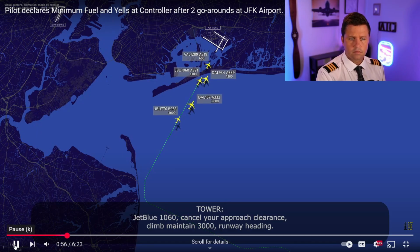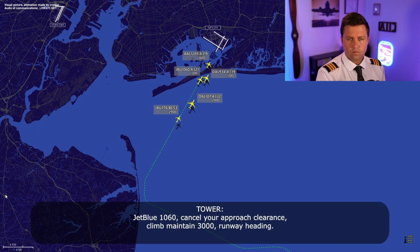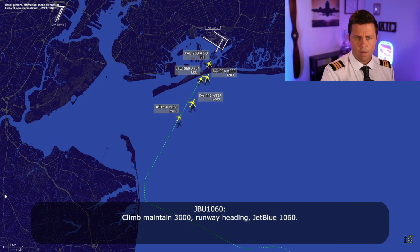JetBlue 1060, cancel your approach clearance, climb maintain 3000 runway heading. Maintain 3000 runway heading, JetBlue 1060.